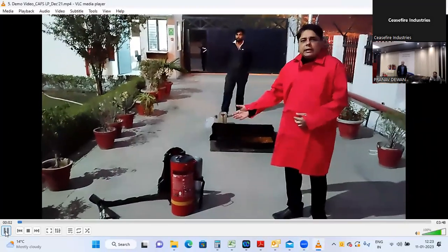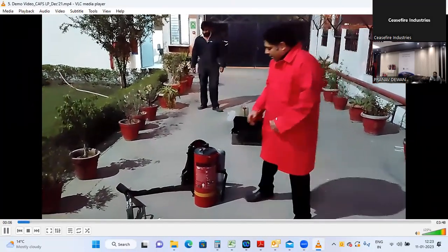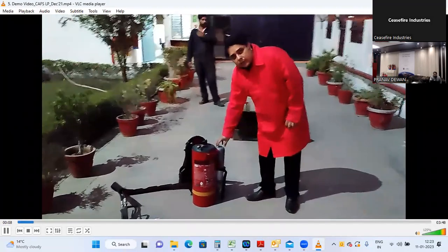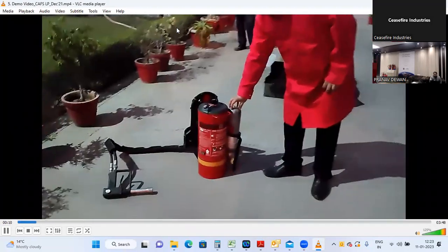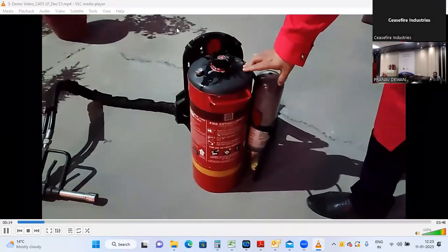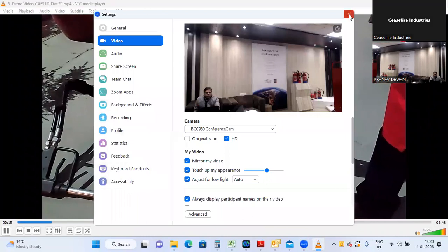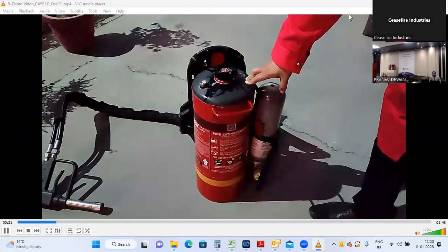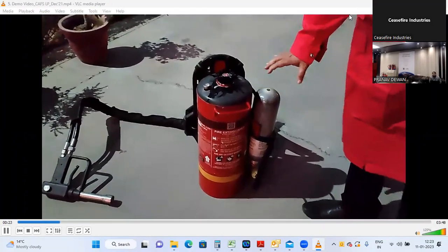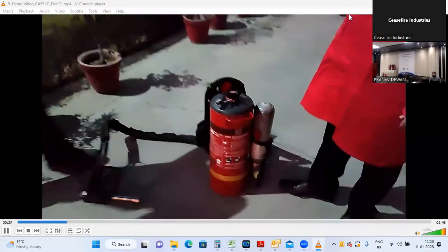Now we have the 9-liter low pressure tank with us, a compressed air foaming system. We have a 2-liter carbon composite cylinder at 300 bar over here, with 9 liters of water and foam inside this main SS cylinder. This is 8.5 liters of water and 0.5 liter of foam in it. Now, this is what's going to happen. We are going to put this cylinder on our firefighter over here.